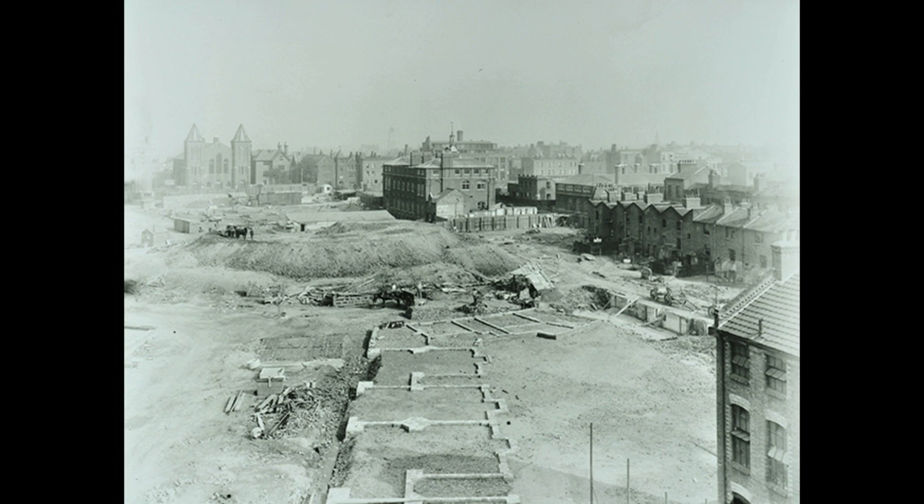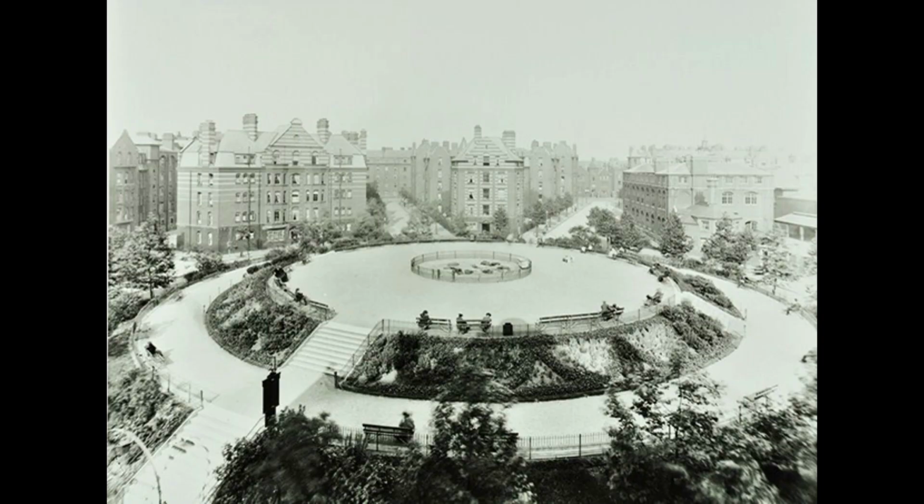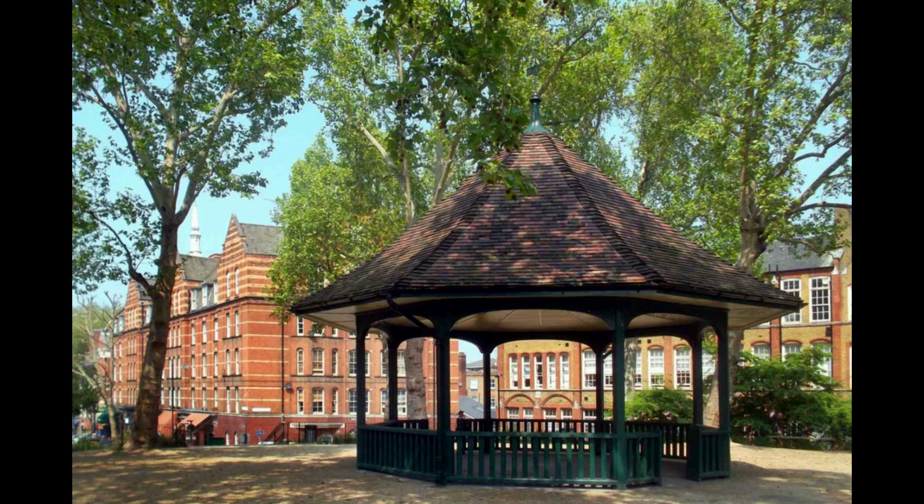I dropped in a picture from 1895, and this is how the area looked when the old rookery, the old slum of Old Nichol, had been taken down and the building of the Boundary Estate was underway. And this is a picture some 8 years later in 1903 of the construction of Arnold Circus. And this is a picture of the grandstand on a nice sunny day, which is something we don't have at the moment.